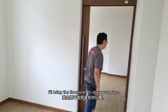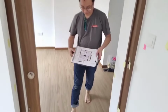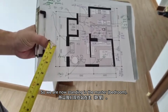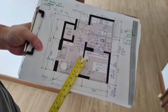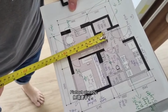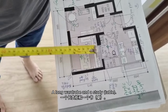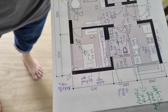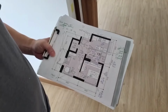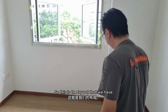I bring a floor plan, show you. So we are now standing at the master. We want to build the wall flat out, so that I can have the wardrobe, long wardrobe, and then a study. So I can also shift the bed further away from the window. So this is the layout that we have.